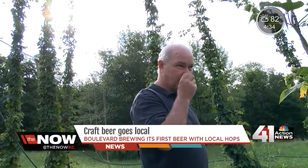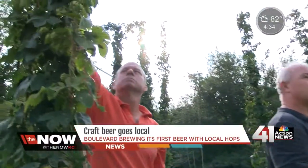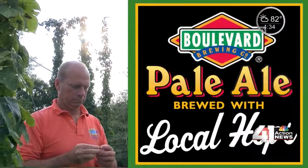Decent aroma. Decent, but not pungent. The name of the pour? Pale ale brewed with local hops.